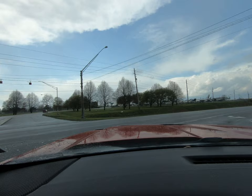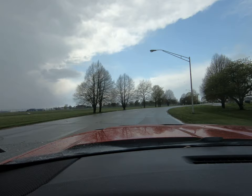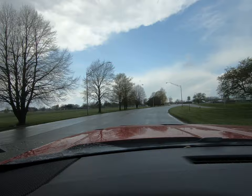So this is the base? Is it closed? Yeah, it's actually all over in there. Arriving at Grissom Air Reserve Base. Wonder what they do here now. Nothing. It's a reserve base. They just kind of have it. Reserve, yeah.